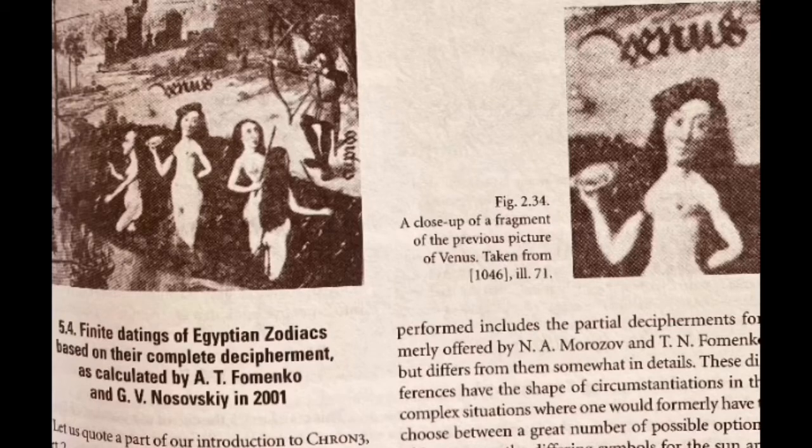Figures 2.33 and 2.34. 2.33. Ancient miniature titled The Planet Venus from the Livre des Esches Amoureux. The planet Venus is depicted as a woman with the name Venus written above her head. Figure 2.34. A close-up of a fragment of the previous picture of Venus.